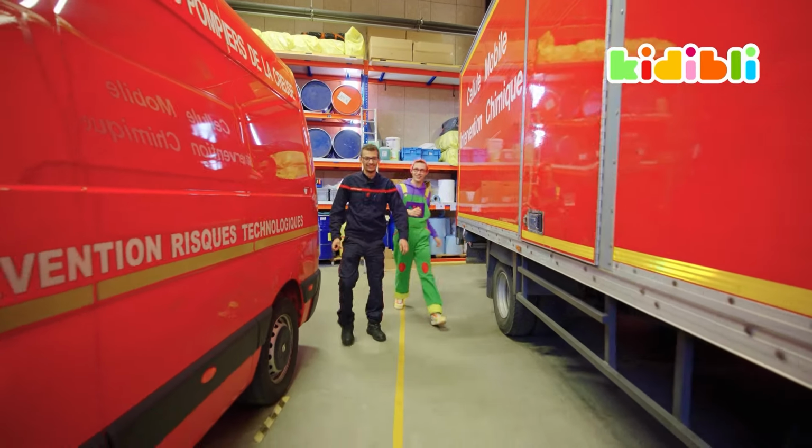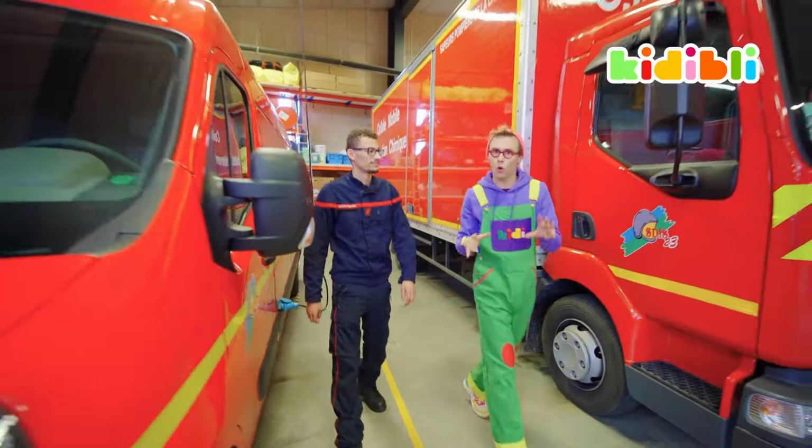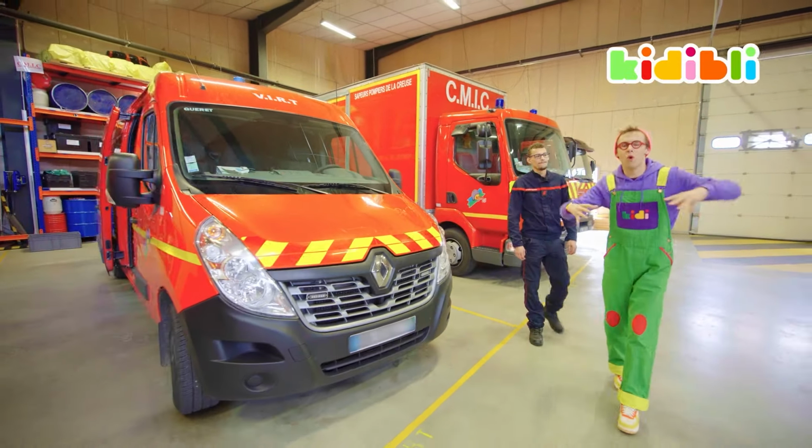Still at the fire station, hi Nick. So, this truck here is in case of air pollution or water pollution, like diesel in the water, whereas this one is more for factory explosion, so more products, more heavy machinery.